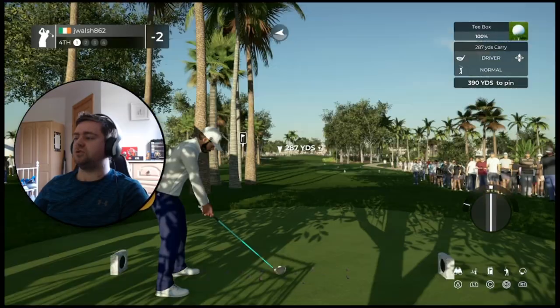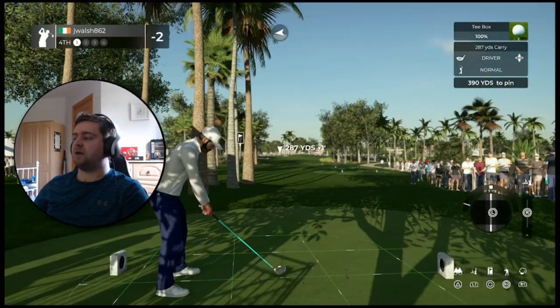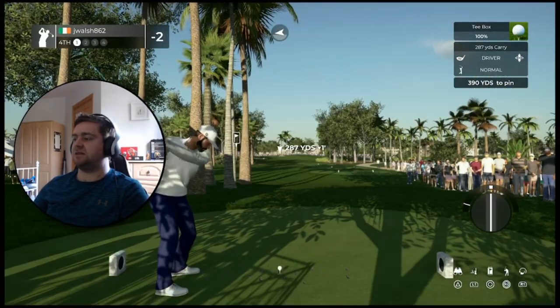And now, I'm pretty sure this course was in the last EA Sports game as well, Rory McIlroy. I could be wrong on that, but I feel like this course was in that game.